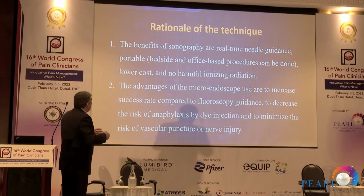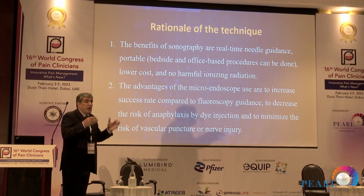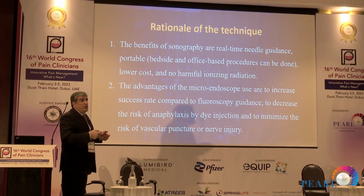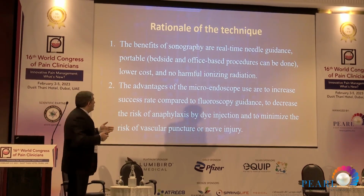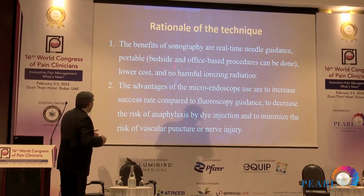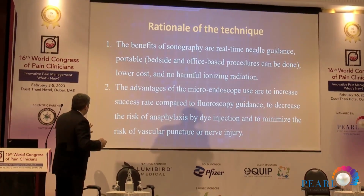It's still a portable device. It can be done in the clinic. You don't need to go to the OR or to the radiology suite. You don't need MRI or big devices. Definitely it's a lower cost. You don't need fluoroscopy or a CT scan to check on it. As you saw in the German study, it's a lower cost compared to other techniques, and definitely it has no harmful ionizing radiation. No CT, no fluoroscopy, no radiation.